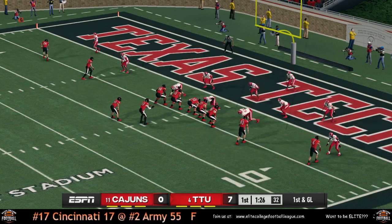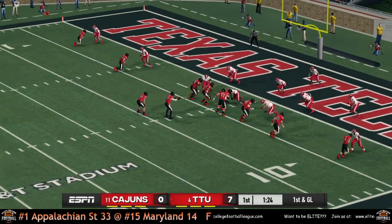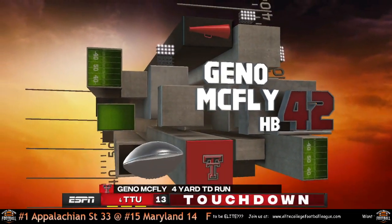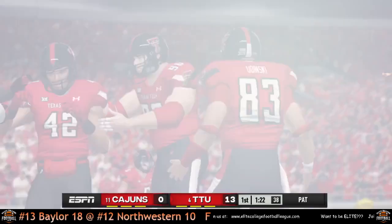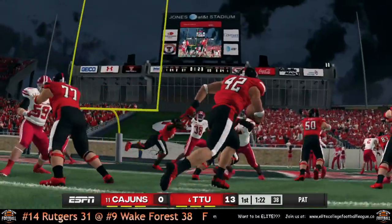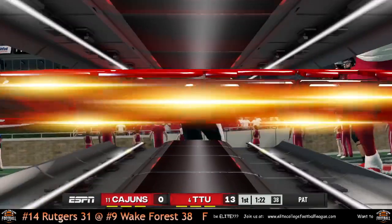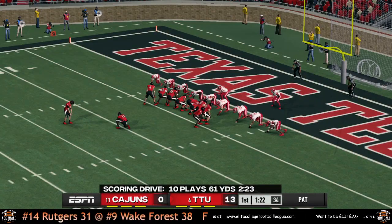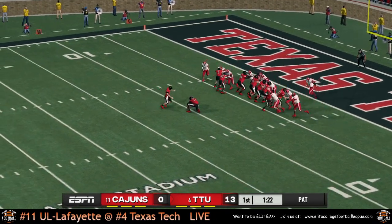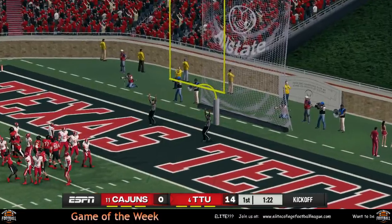10th play of the drive. Touchdown, Red Raiders. Strong run by the halfback to get into the end zone. He's a pretty sure bet to get 6 when you're this close to the end zone. And he adds the extra point.